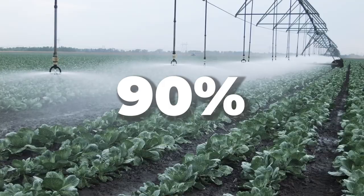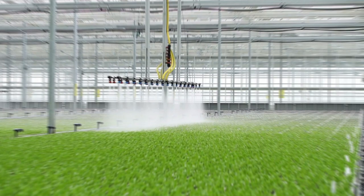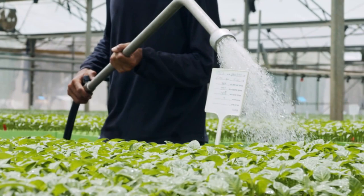It's estimated that up to 90% of the fresh water that'll be used on these crops never ends up reaching the plants. The vast majority of it gets wasted, but with Iron Ox's new robots and technology, they'd be able to reduce that water waste to a tenth of its regular levels.